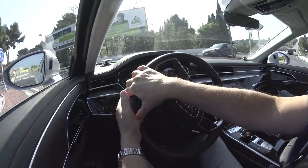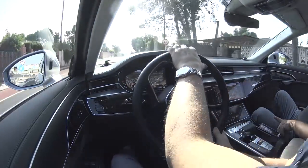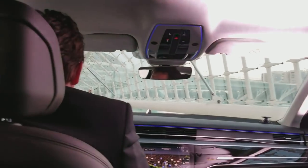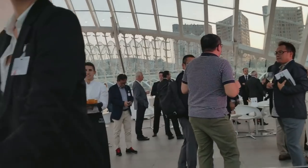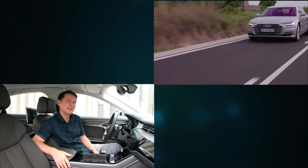Now, when we arrived here yesterday, they picked us up in these Audi A8 and took us to a beautiful presentation display right downtown in Valencia. Very modern looking buildings, and got to experience the back seat with their screens back there. They're actually removable tablets if you want to take them out. And the massaging features and the reclining seats are very comfortable. But you know what? This is a car that you can also drive with very advanced technology.